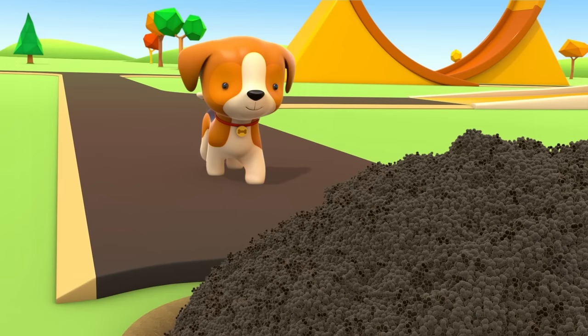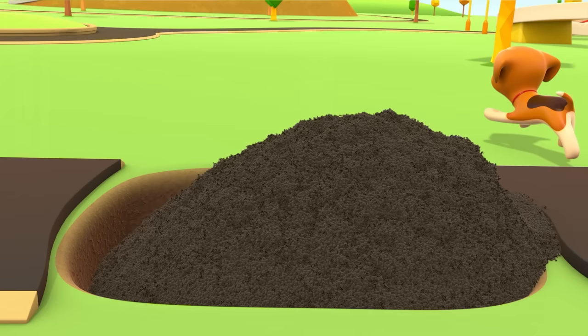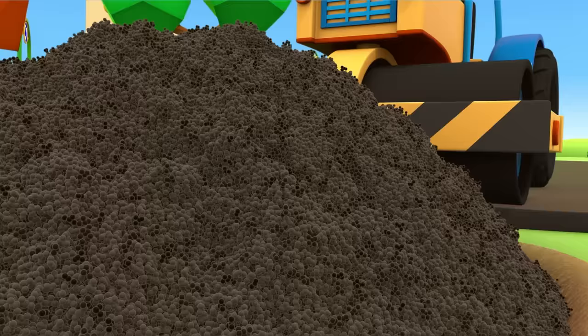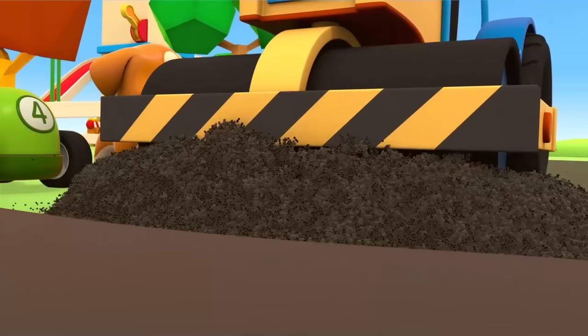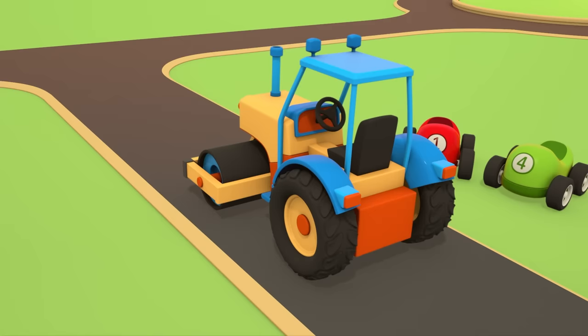The asphalt needs to be pressed down and leveled out. The road roller will make easy work of that. The road roller has a heavy cylinder at the front which it uses to press down asphalt and level off the road. Great work!